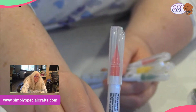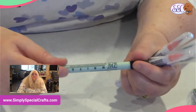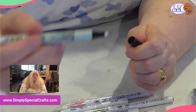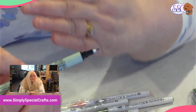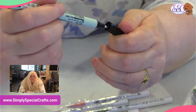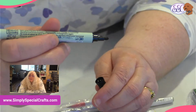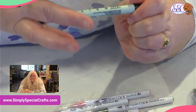Let me show you the tip here. So it comes in a real fine brush tip. And then I also got the Zig Writer, which has a detail point on one side. Let's see if it'll zero in on this. There we go. Have to put my hand behind it to get the camera to focus on it. It's got a real nice, very firm nib on this end. And then it's got a bolder writing nib on the other end. And this is Zig Writers. This is acid-free, archival quality.